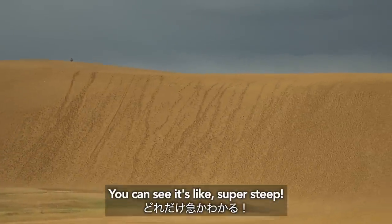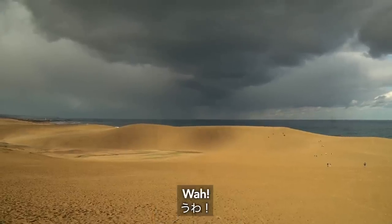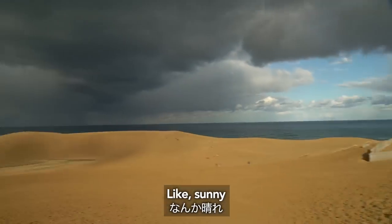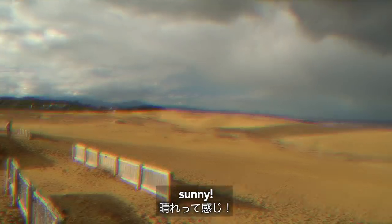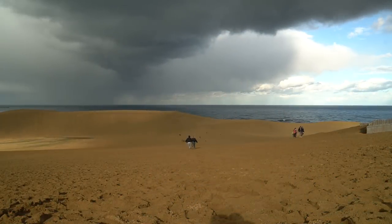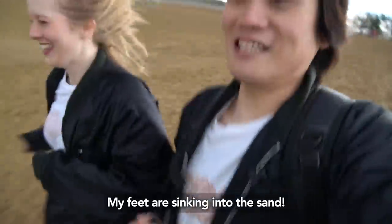You can see it's super steep. I think we gotta get over there and see it for ourselves. But the crowd. You can see it's raining over the sea. Sunny, scary, sunny. It's a lot further than it looks.